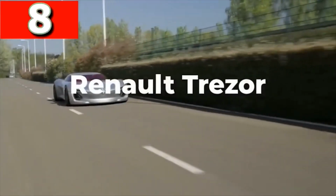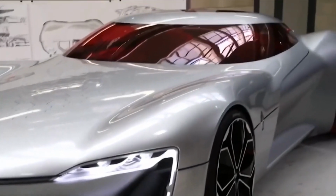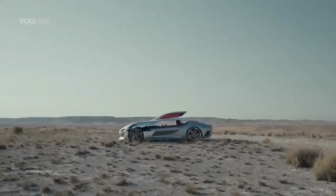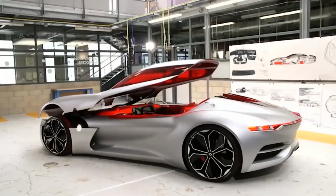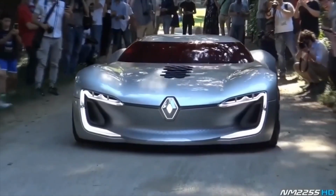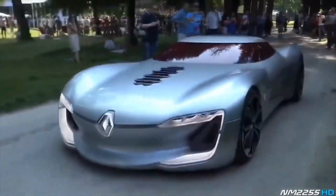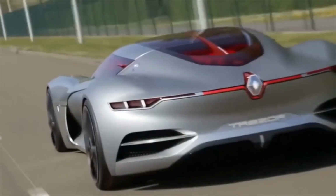Renault Trezor. First showcased at the Paris Motor Show in 2016, the Renault Trezor has been designed without lines across the body, and the only obvious seam is where the clamshell roof connects with the main body. That's right, in this concept they've done away with the idea of doors altogether, and instead, passengers enter the car after the roof is open forward on struts. With a carbon fiber frame, it's one of the most aerodynamic designs ever, which in theory allows it to accelerate from 0 to 62 miles per hour in under 4 seconds.